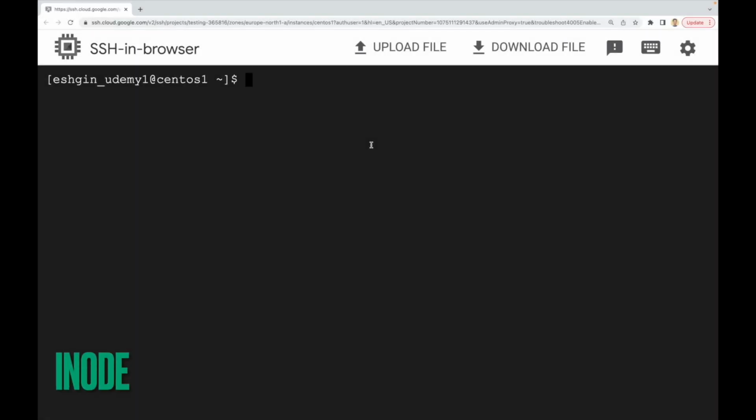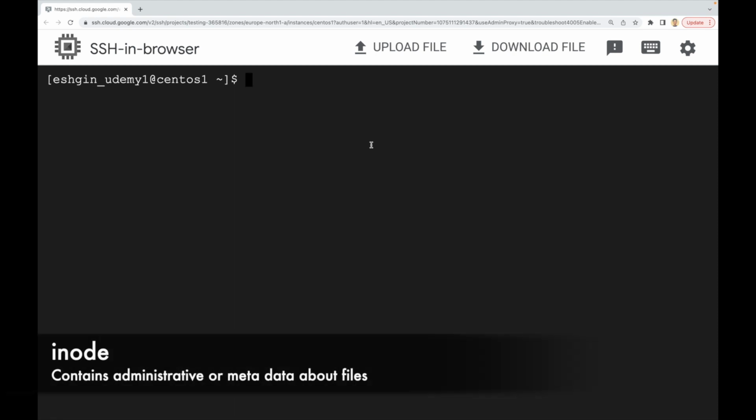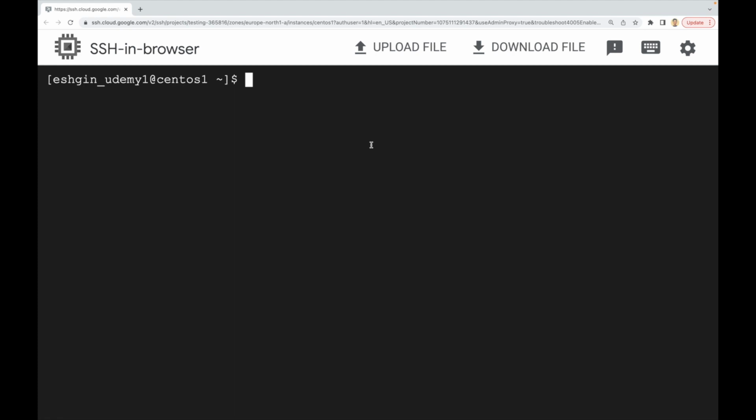We are gonna learn how to use links in Linux, but before that we have to know what an inode, or index node, is. Every file in Linux has an inode, so in simplest terms we can say that an inode contains administrative or, let's say, metadata about files. But what's administrative or metadata? Well, basically it's everything but the file name and its contents. So an inode contains all the information such as file size, file type, permissions, owner information, number of links, and so on. But it doesn't contain a file name. So basically an inode is something like an ID card without a name written on it. One more thing that an inode contains is the inode number.